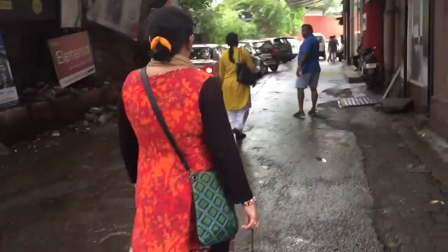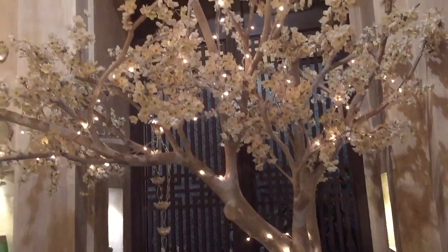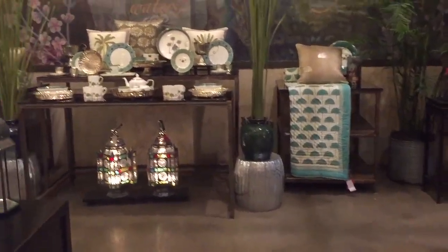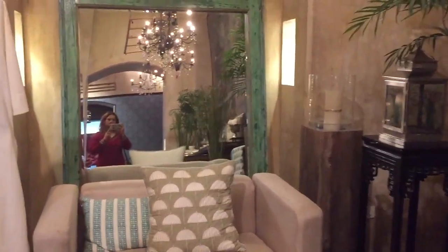Where are we going now? Good Earth. So next we're checking out Good Earth, which is quite famous. It has set standards for stylish luxury retail across India. And we have heard about this for quite some time. So we really wanted to visit this place and it was really worth visiting.